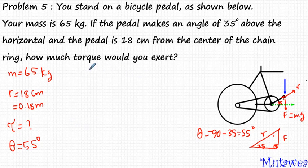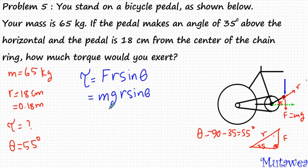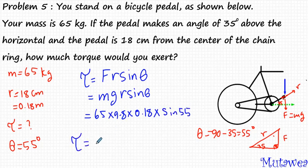So put this in your mind. Now let's find torque. Torque equals F R sine theta. F in this case is M times G. So instead of F I put mg, R sine theta. Let's plug in the numbers. M is 65, G is 9.8, times R, which is 0.18, times sine 55. So the torque in this case, if you do your calculations, will be 94 newtons times meter.